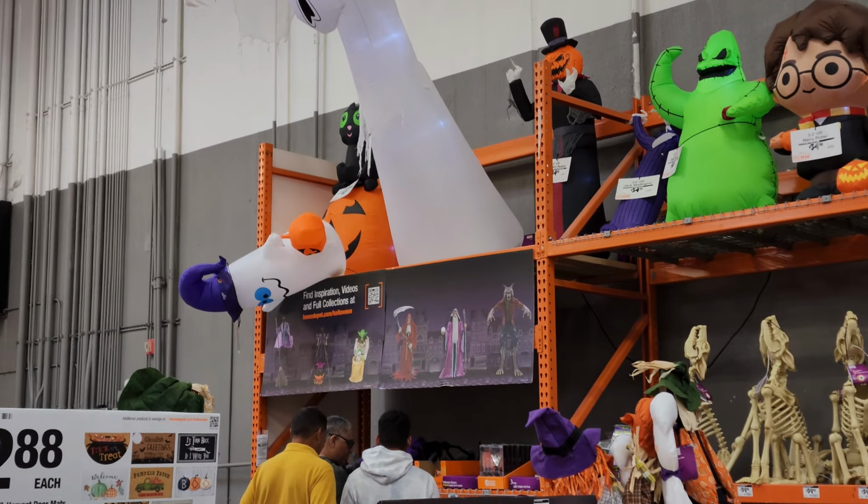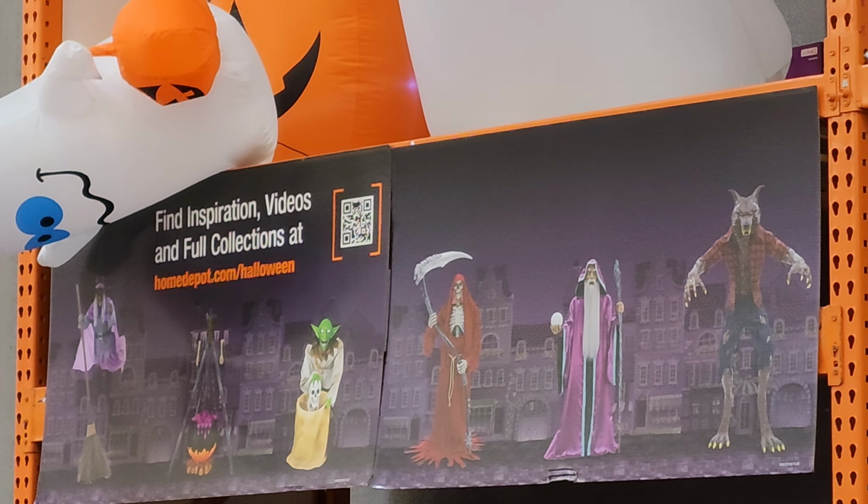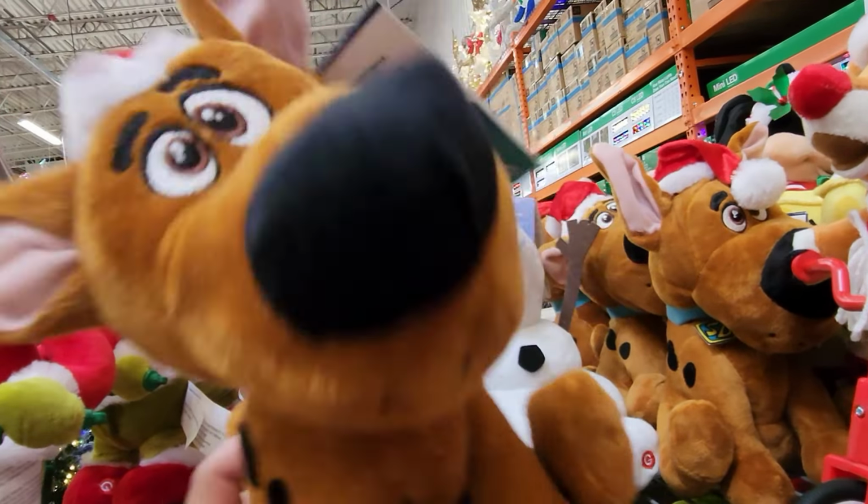Actually, the theme has been large, tall, extra large animatronics. I think they're trying to compete with Spirit Halloween. Let's go inside. Let's see what they have. Happy Halloween.